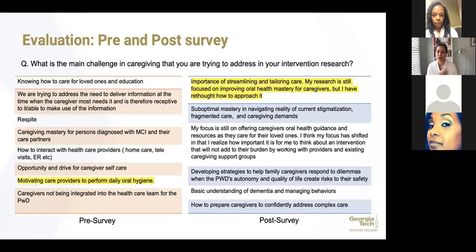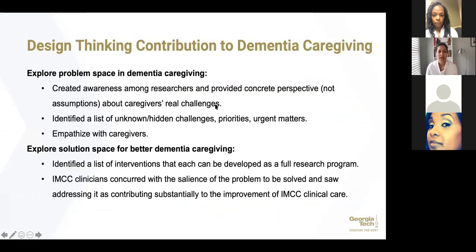So there are many answers similar to this that showed us that they really tried to back up all the assumptions they had with a real understanding of the caregivers' needs, as shown in the post-survey. In conclusion, I would say design thinking contributed to dementia care and helped us to understand the intervention and the best solution in different ways. First of all, I would divide it into two central key contributions. It helped us to explore the problem space in dementia caregiving, and it helped us to explore the solution space more in depth for dementia caregiving.